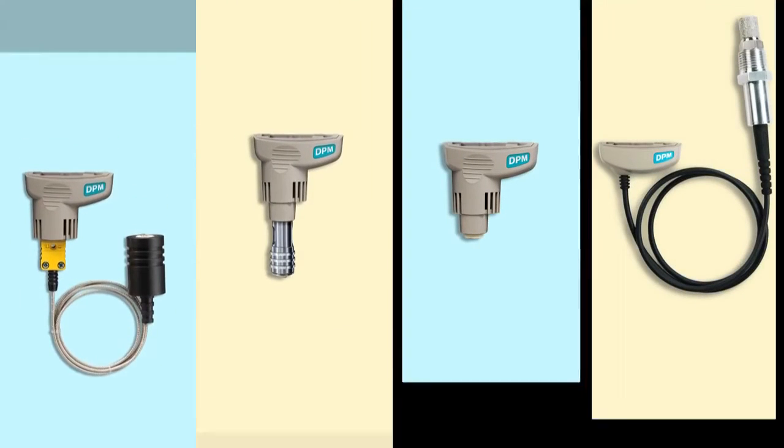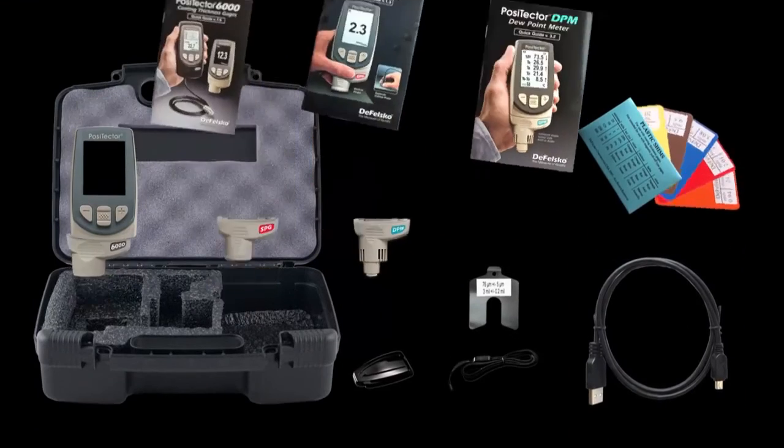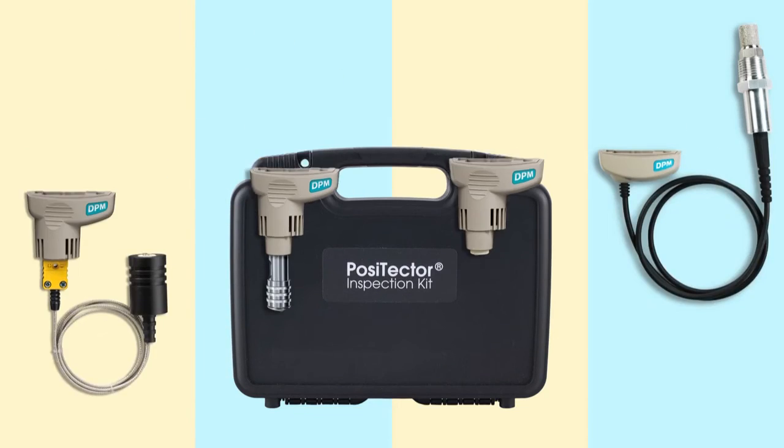The PosiTector DPM family is more versatile and powerful than ever, and is an ideal addition to a PosiTector inspection kit.